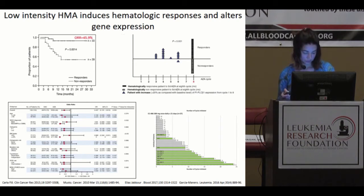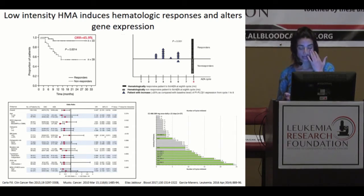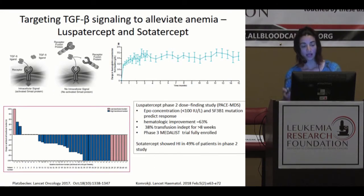And lastly, just to introduce you to the idea of oral hypomethylator. So there is an oral formulation of 5-azacitidine that early phase studies have shown has about a 30% improvement in hematologic parameters, so blood counts improving, transfusion independence, and is now being looked at in phase 3 testing. And this is a study that we are also doing for low-risk MDS at the University of Illinois.